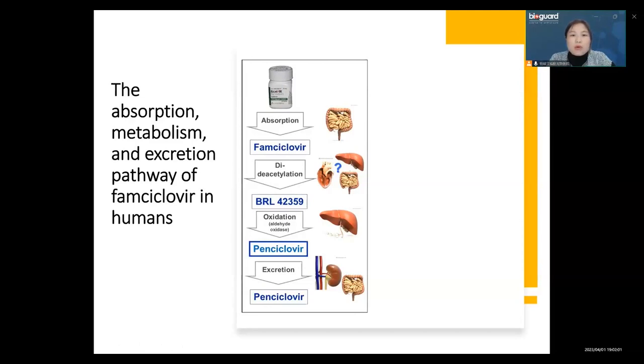Neither famciclovir nor the intermediate metabolite has antiviral activity against FHV1. Let's repeat this sentence. Neither famciclovir nor the intermediate metabolite has any antiviral activity against FHV1. Therefore, complete metabolism to penciclovir is very important.